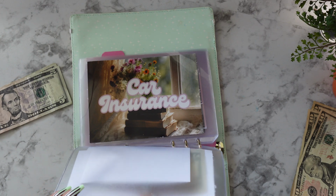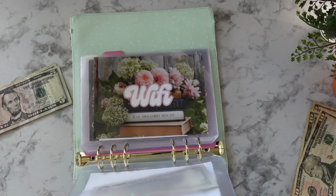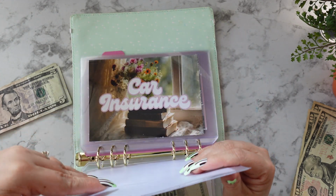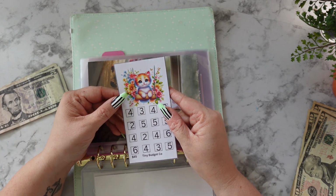Nope, I put that in the wrong thing. There we go. My bad. Next, we're working on Wi-Fi, and it will, as well, be $5. We are using this one from Tiny Budget Co.